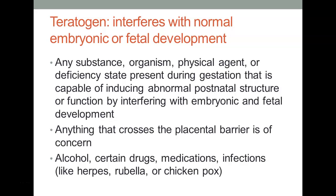So examples would be alcohol, certain drugs, certain medications, certain infections, and those infections would be herpes, rubella, and chickenpox, just to name a few. So if the mom were to contract herpes, rubella, or chickenpox during her pregnancy, that can cause abnormal postnatal functioning of the infant because of the disruption of the normal fetal development.